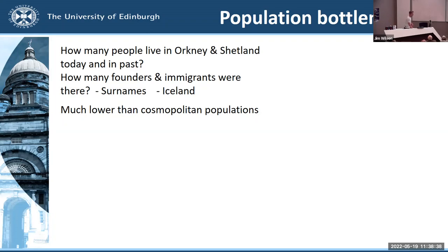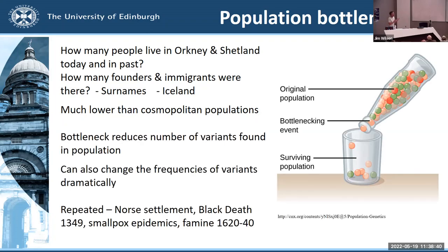So this is where the idea of the bottleneck comes. The source population is the bottle. There are many people, there are many gene variants. And then when a small number start a new population, you go through the bottleneck and you have this new population. You'll notice the colors of the beads are different. It means that the genes change. You're sampling from the parent population to create the daughter population. And this is what changes the genomes today of the people in Orkney and Shetland.